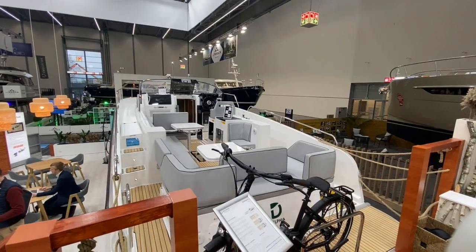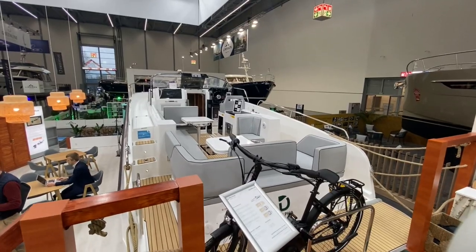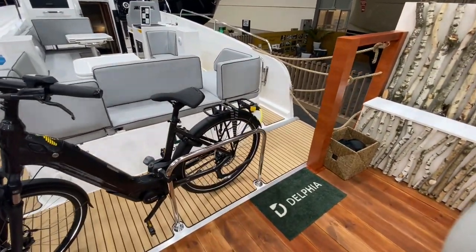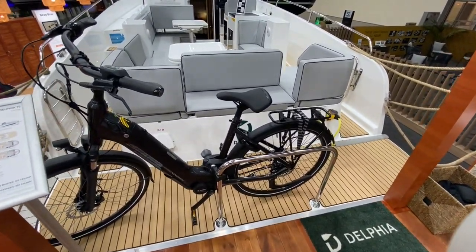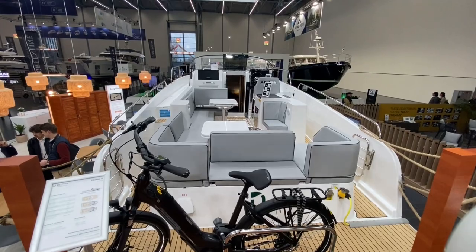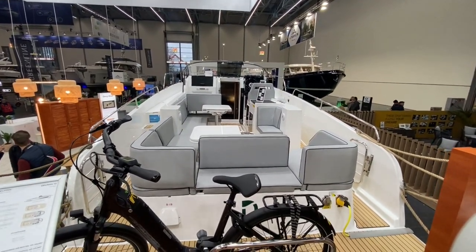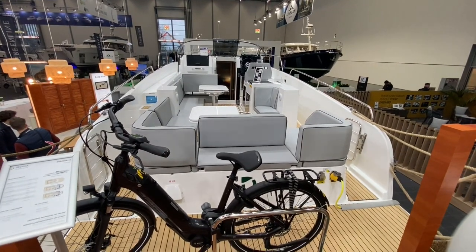So we're now up on the stand and about to walk onto the Delphia 10 Lounge. First thing you notice on this boat is the option to have a bike rack at the back here. Nice for just a standard bike, or alternatively like this one here, this is an electric bike as well. You have the ability to plug that in and charge it whilst you're cruising. And the nice thing is, look at the space that you've got on board the boat. As you can see, we've got the aft seat that just slides across there, so you can be facing out of the back of the boat, which is really nice.